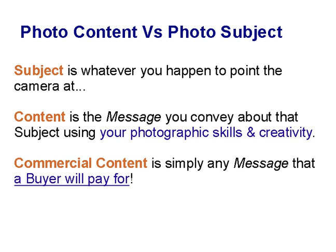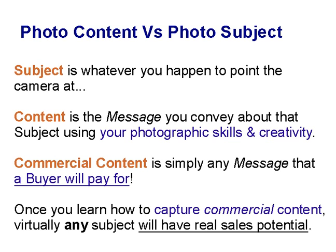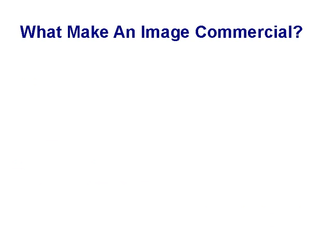There are definitely some subjects that are more commercial than others, and we'll look at some of those shortly, but the fact is, once you learn how to capture commercial content, virtually any subject you can imagine will have real sales potential. So what makes a commercial image?